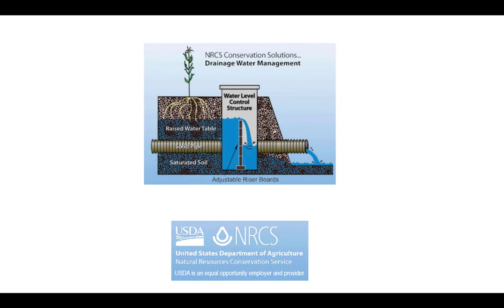The idea behind a water level control structure, as illustrated by the NRCS as part of their drainage water management approach, you can show here that you can take drainage tile that has been put in the ground, as much as 5 foot deep, certainly at least 4 foot deep. You can have that tile intersect this water level control structure that has a series of adjustable riser boards inside, and you can stack those up.